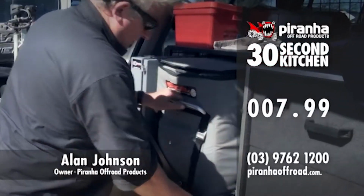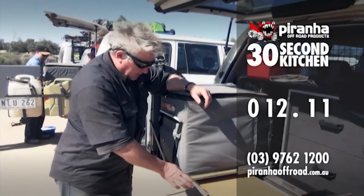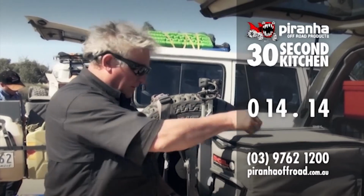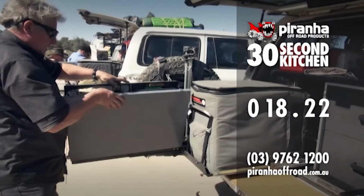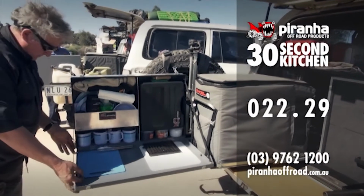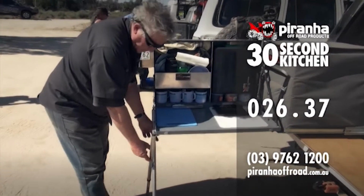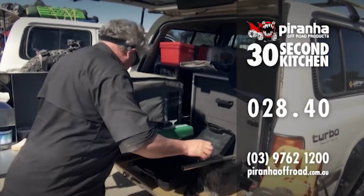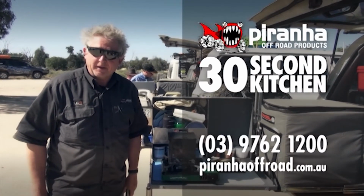30-second kitchen, a kitchen in 30 seconds. Fridge slide first. Fridge slide's got 130 kilo tracks in it, so it's nice and tough. Remove the R-clip, don't lose it. Drop the pin, leg locker, kitchen out. Lock kitchen down here, retrieve the R-clip, lock on here, R-clip in. Leg here, pull them together, stove, billy. How good's that, guys? Couldn't ask for quicker.